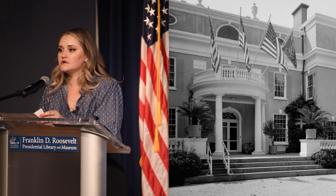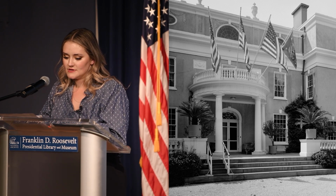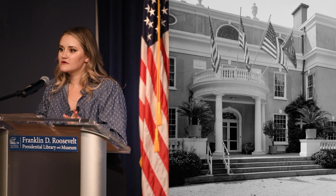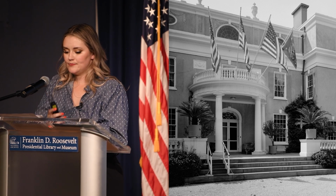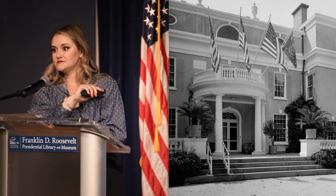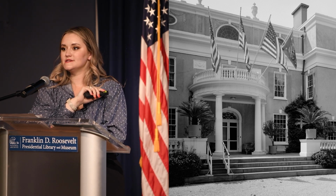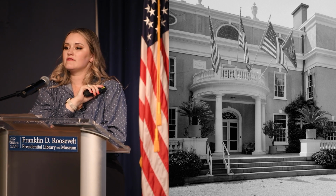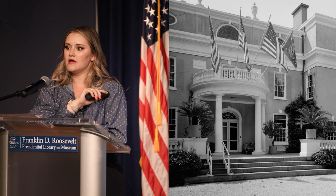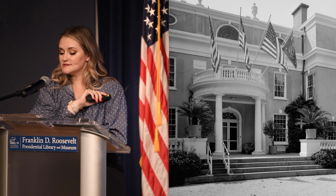Finally, in our mobility device series tonight, I have what's called interposed steps and railings. So these are those steps we saw earlier on the terrace of Springwood. You can see them right here. This is where they would have lived while FDR was alive. We do have these original steps. Our chief of maintenance is actually working on restoring a replica to put up on the steps, so you'll be able to see those in the coming months.